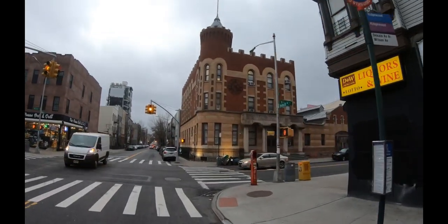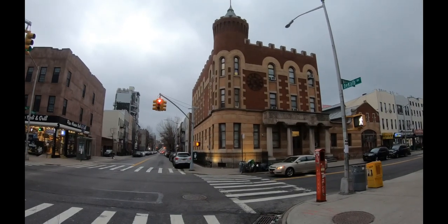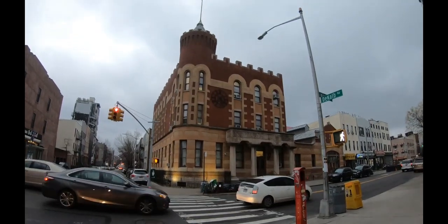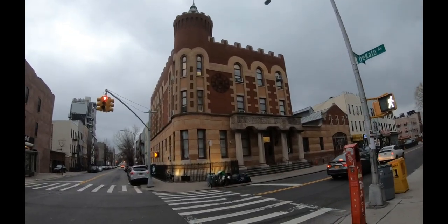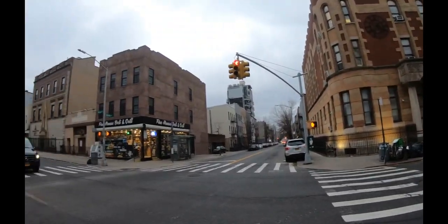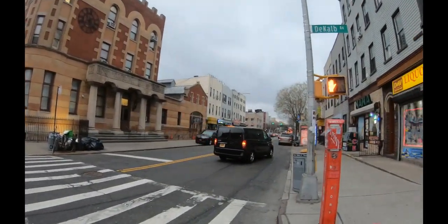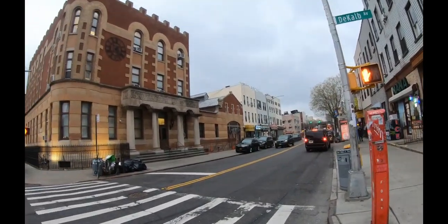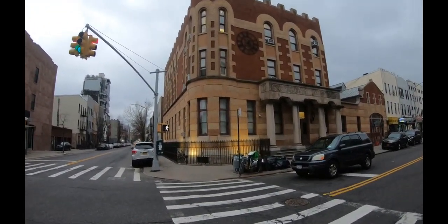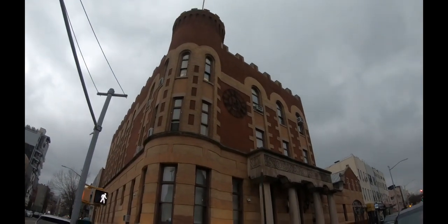Here's what I'm looking for. William Tubby's firehouse at Wilson Ave and DeKalb Avenue in Bushwick. It's on the National Register of Historic Places. And this is looking up and down Wilson Avenue. So it's a pretty active commercial area. I thought it might be sitting out here in the middle of desolation.